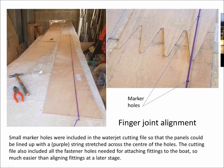So you've got little holes each side of each joint, and then you stretch a piece of string along the length, and you can line them up perfectly, and then just tack them down onto your bench. It was just a temporary bench. I trust a stretched piece of string for horizontal alignment, it's perfectly accurate, isn't it?